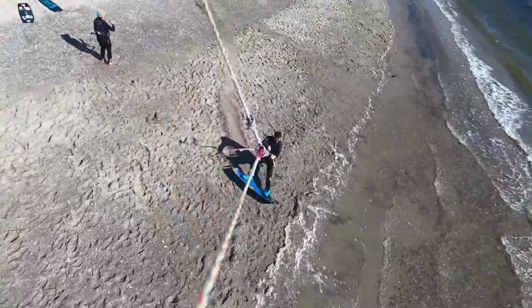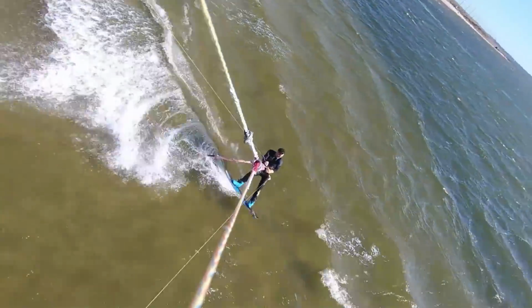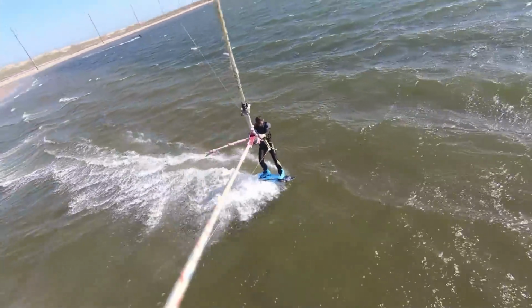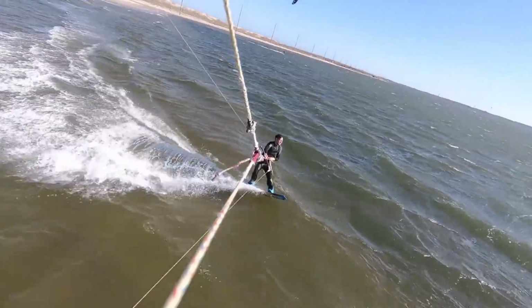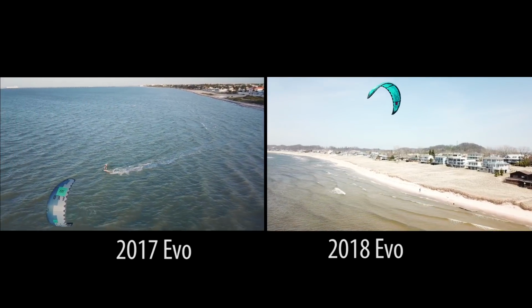Now, with both the 2017 and the 2018 Evo, what happens, like I said earlier, is when you get into the bottom end of these kites, in those really light winds, they take on a more delayed feel. Admittedly, I came into this with some assumptions. From what I had read and the design of this kite, I had assumed the new 2018 Evo would have a little less low end and more high end than the 2017. What I found is it does have more high end, meaning you can take the same size out in a little bit more wind than you probably could with last year's model. But the low end, there wasn't really any difference that I could notice.